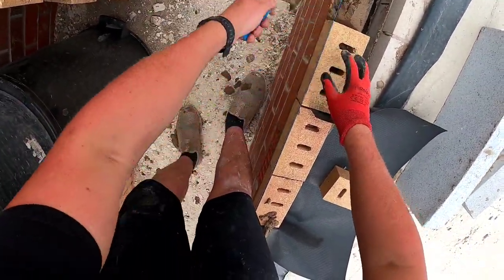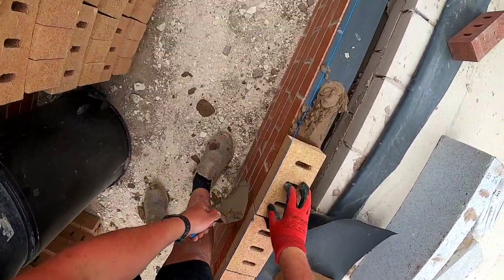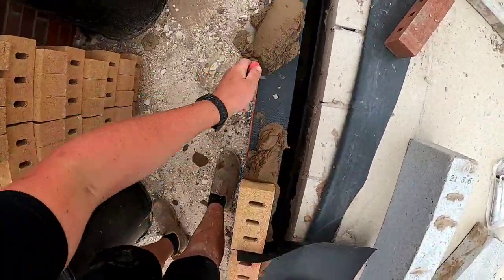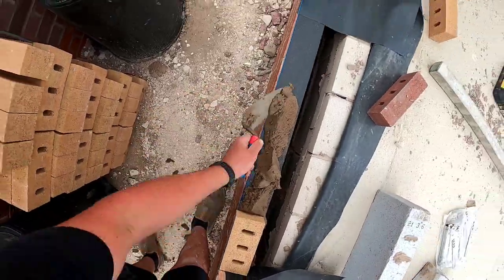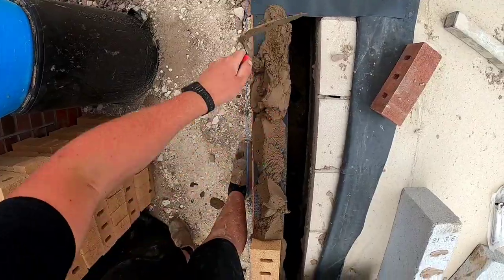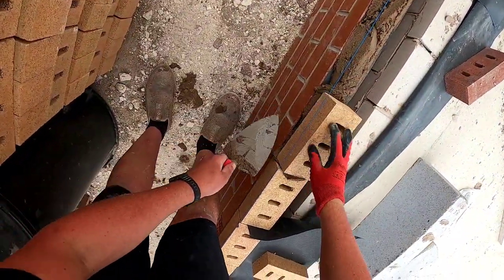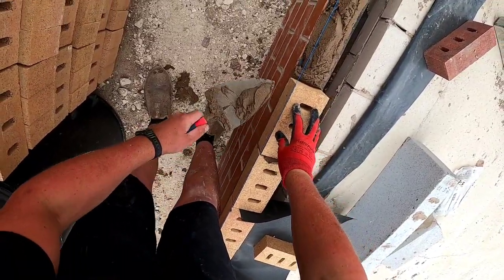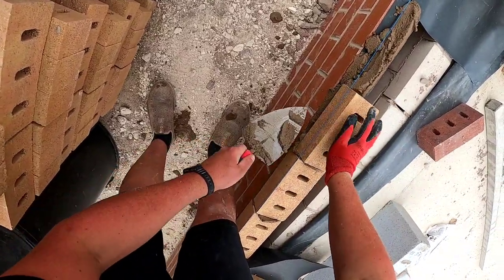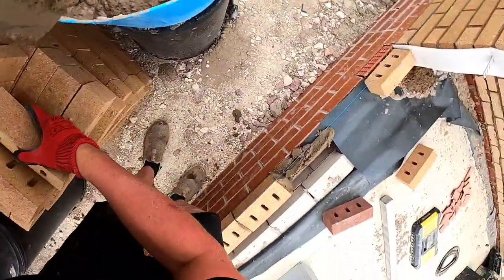Probably have to put some 3/4 in this. 3/4 where the air bricks are. Just dining needle perps, mate, on this. At least I'll be helping you point up at the end this time.